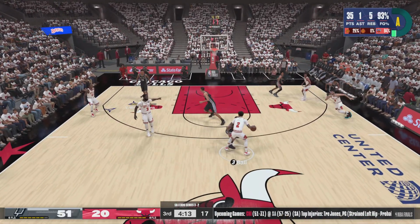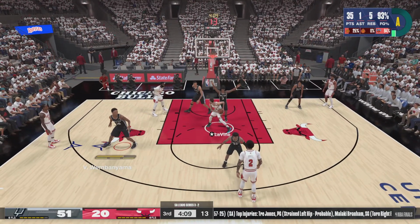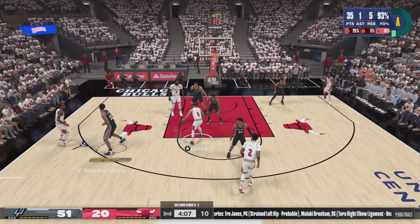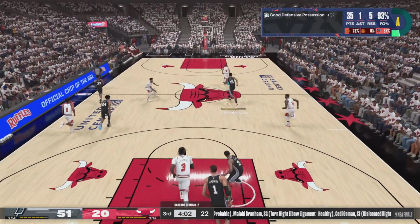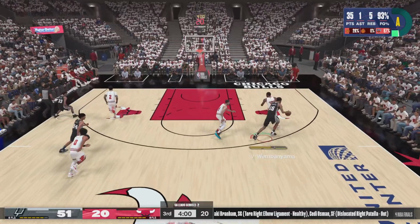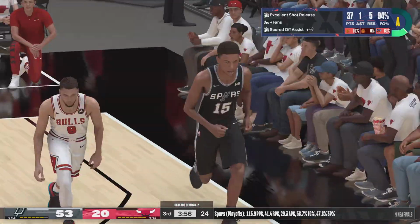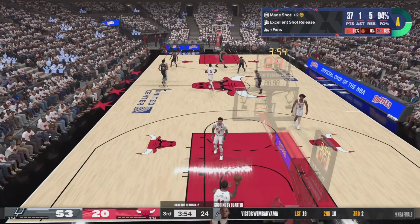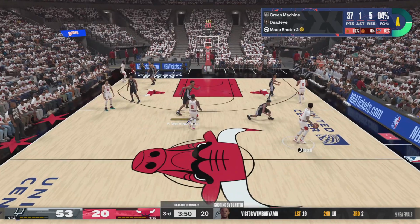Drummond, a screen on Jones. To the paint. Levine passes to Drummond. And blocked with his palm. What a defensive play. Here's MP. And again, it's San Antonio converting. And so far, this game has belonged to MP, getting to his spots and executing with ease.